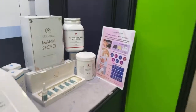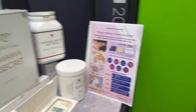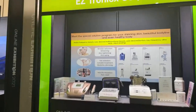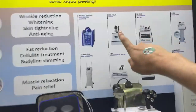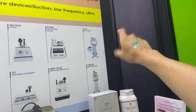And they have packs. Energy therapy is based on science. I don't know about you guys, but I could really go for a cool pamper day. Once again, Easytronics. Have you guys ever, yeah, it's kind of like cool sculpting, those kinds of systems. They have different ones though. As you can see, this one is for aqua peels, which is like a skin treatment. They have like a suction one.